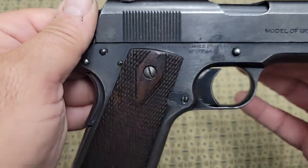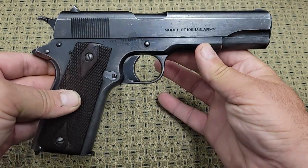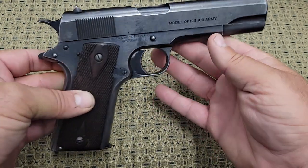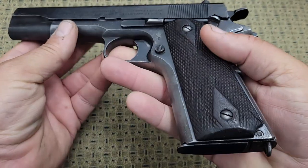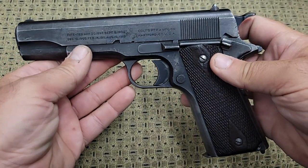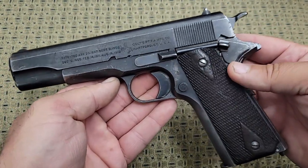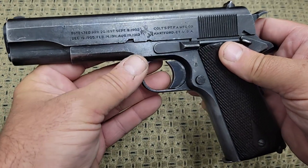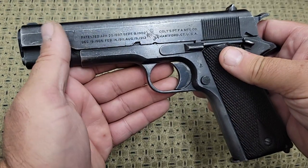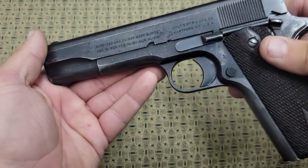This one really is. Now, what a Black Army is: during the wartime, the demand was so high on these guns, and Colt was under so much pressure to produce them and get them out to the military men that needed them, that they had to start cutting a couple corners in order to be able to meet the demand. So what they did is they put less time into prepping them before the finish went on them, and they put this finish on them.